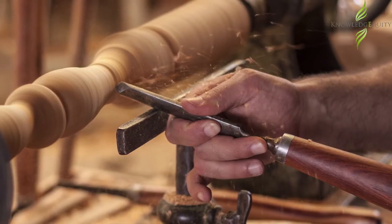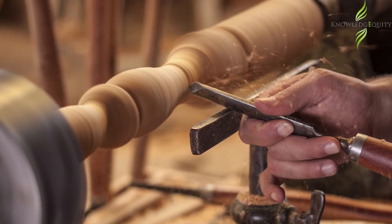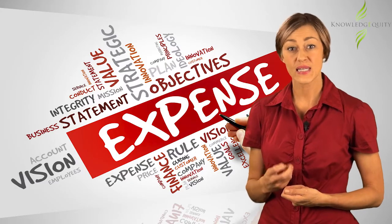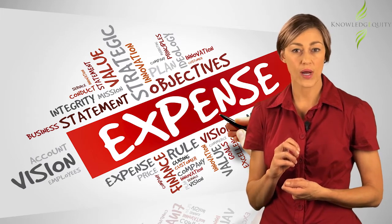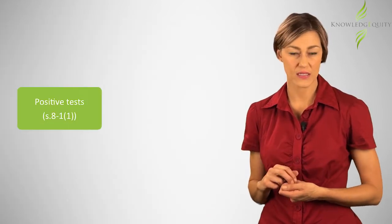Crafty Furniture is a manufacturer of custom-made furniture. In the tax year just ended, Crafty Furniture purchased a new piece of machinery for $40,000. The expense is necessarily incurred in carrying on a business of earning assessable income in accordance with Section 8-1, 1b. Therefore, this satisfies the positive test.